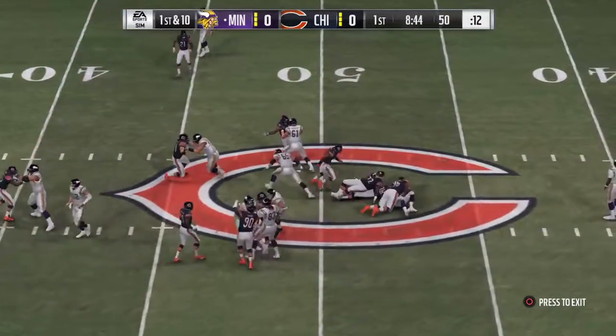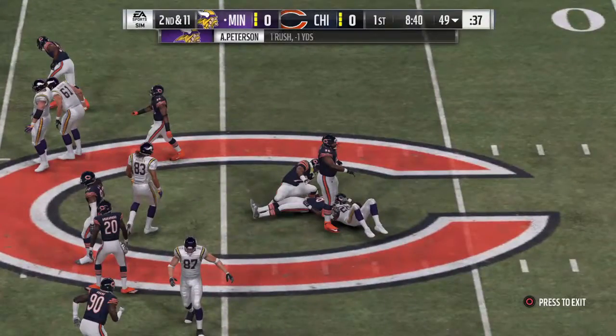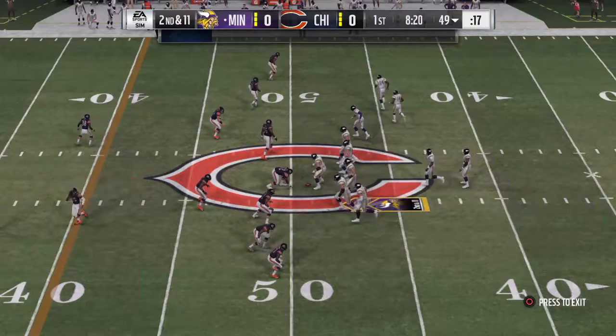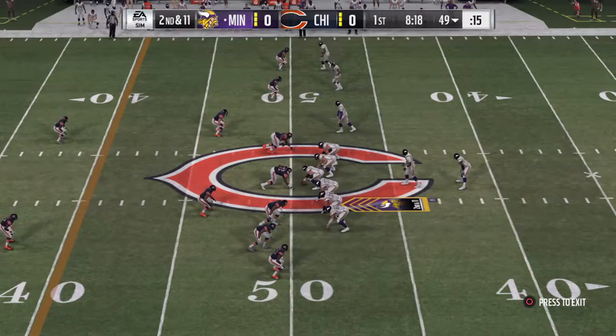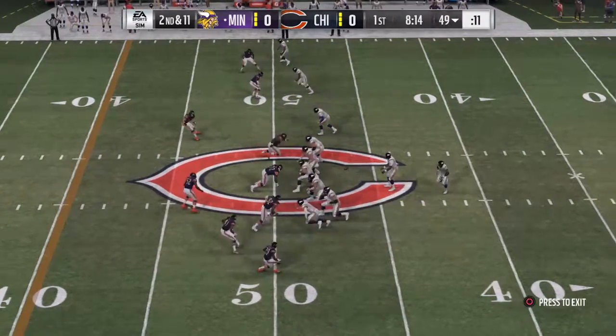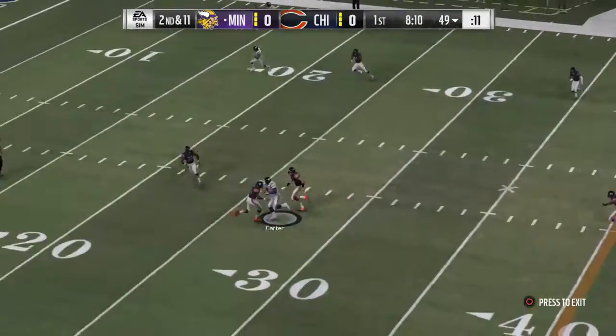A first carry now for Adrian Peterson. And that play will go nowhere. Losing yardage back near midfield at the 49. That goes down as a loss against his rushing stats. But really, should he have to absorb that one? He had no chance on that play before they overwhelmed him. Pretty much on top of him before he could take his first step.